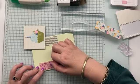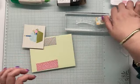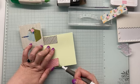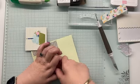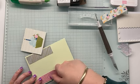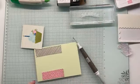Now, there was a reason why I did tip that around. Pull that up. Oh, that is really crooked, Ellen. Really crooked. Just going to see if I can carefully pull this up. Just needed to get enough that I can grab it. That's a little bit better, not perfect, but certainly not as wonky as before.